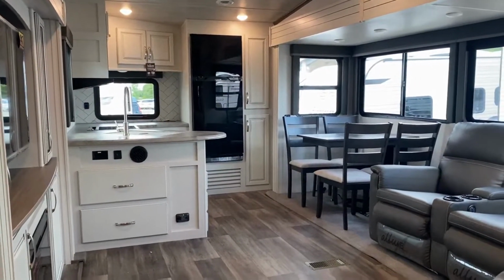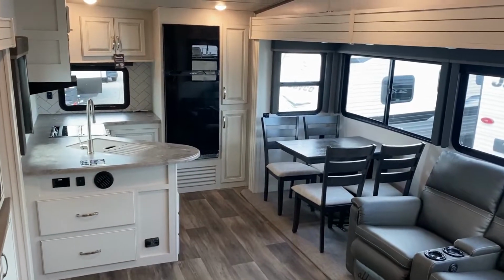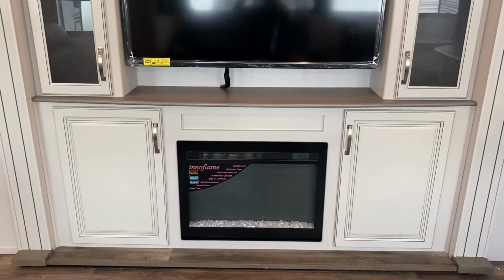Also now a tankless on-demand water heater. So if someone's cooking up a storm in that kitchen, but you also want to take a hot shower, you don't have to decide who gets the hot water and who gets the cold. You can take back-to-back hot showers and nobody has to freeze the dickens off of themselves, as it were.